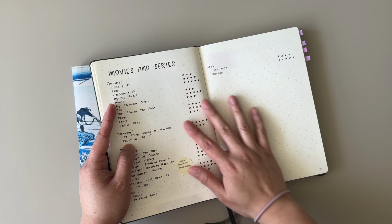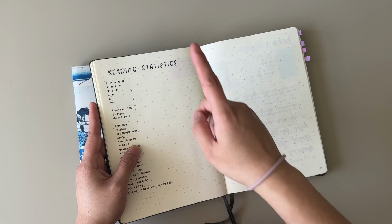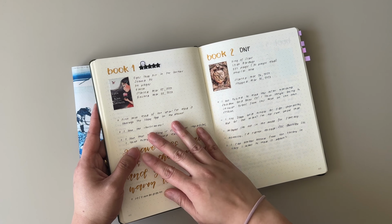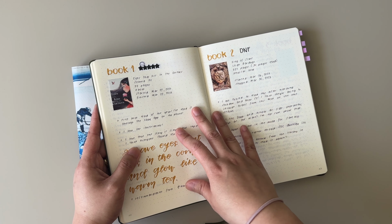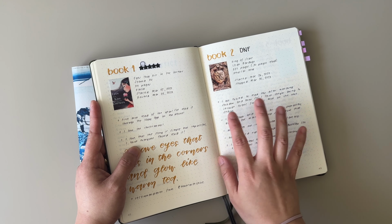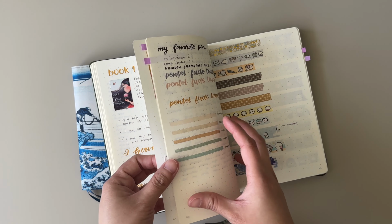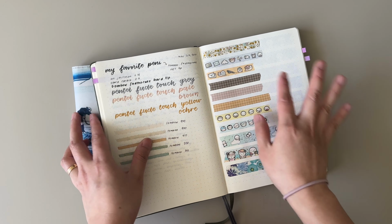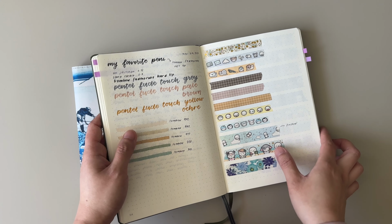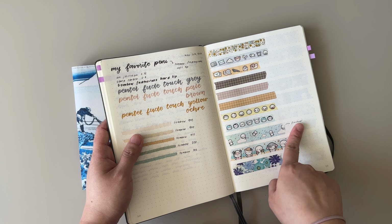Movies and series tracker, and I also have here my reading statistics and some reading pages, my book reviews, as you call it. And I also have here favorite pens and swatches of my washi tapes. As you can see, it says finished, so it means it's all gone, it's finished.